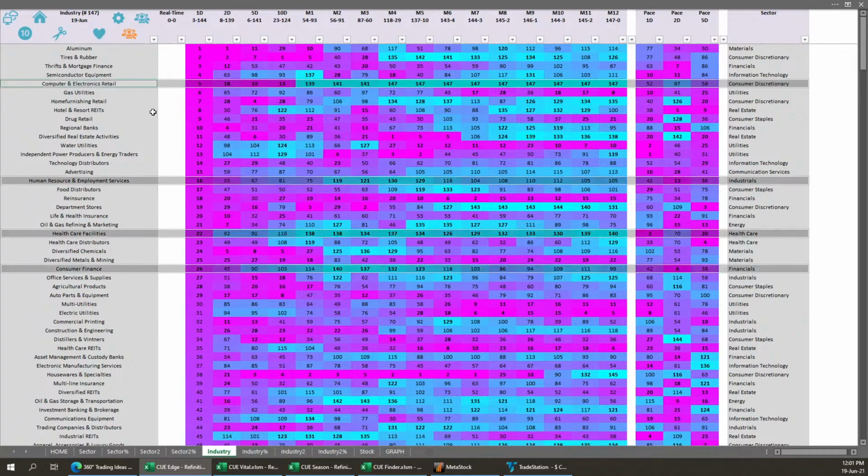So these 4. So QH allows me to drill down into multiple industries at the same time. Let me do that.